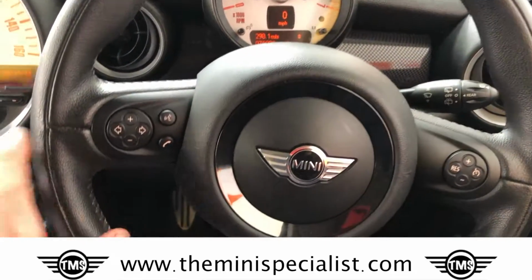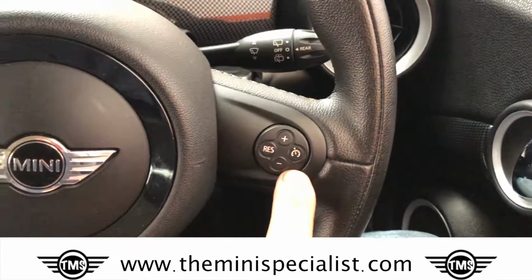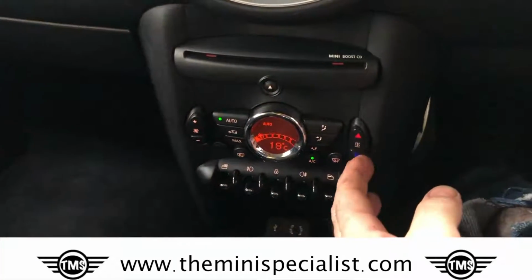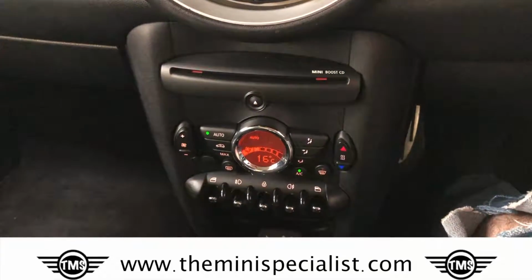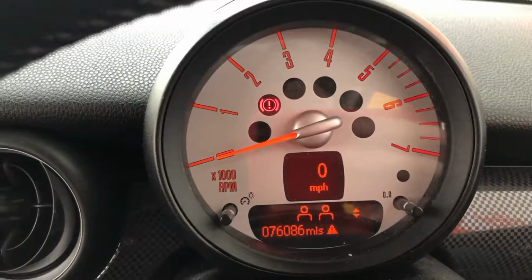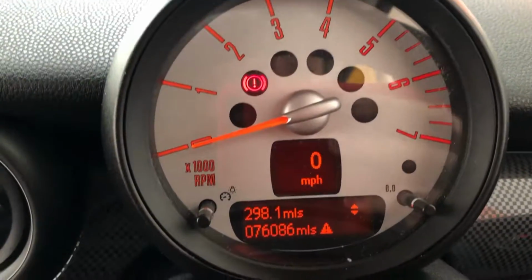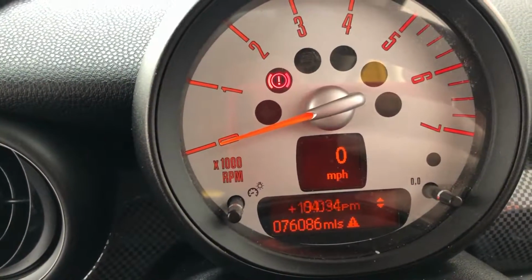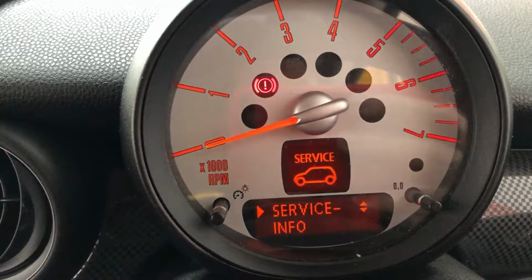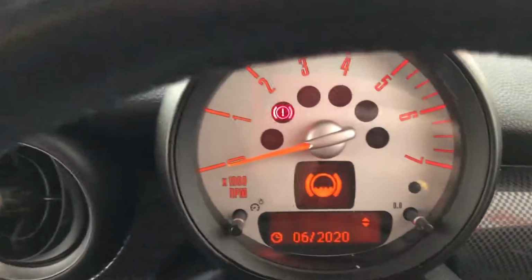The car has steering wheel controls. This is for the stereo and for answering the phone, and this is for the cruise control. Digital climate control, dial up the temperature you want, press auto, and it keeps that temperature for you. So let's take you through the service menu. To get to it, I press this button on the end of the stalk here, cycle through, press, until I see set info, which is there. Now I'm going to press and hold this button, press service info, press and hold, and now we're in the service menu.